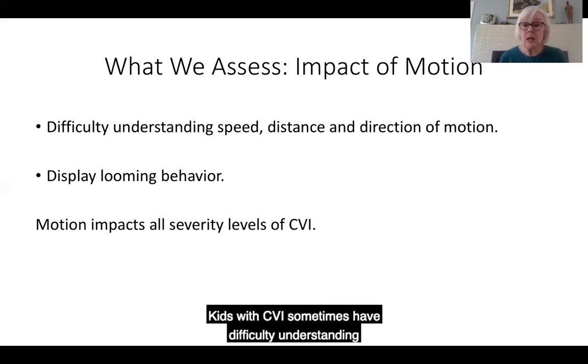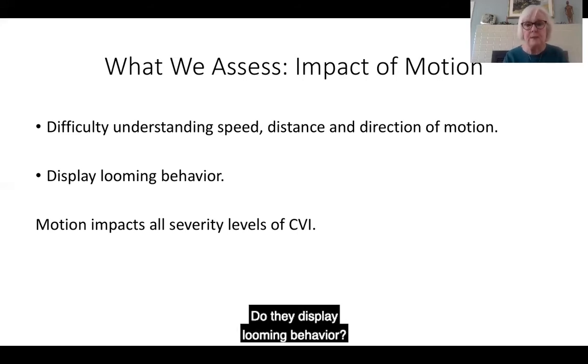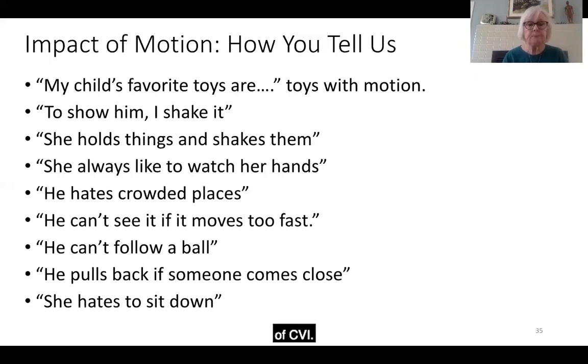Kids with CVI sometimes have difficulty understanding the speed of an item traveling, or the distance of an item traveling, or even the direction of the item traveling, which we need to sort out because this greatly impacts the ability to cross a street, for instance. Do they display looming behavior? So if someone comes up too quickly to them, does that disturb them? Do they pull back from that? Do they start blinking rapidly to that? That would be what Gordon Dutton calls looming behavior. And this impact of motion impacts all severity levels of CVI.